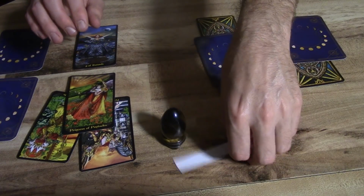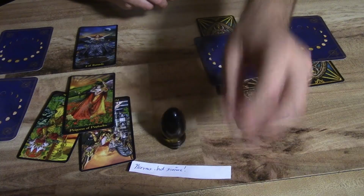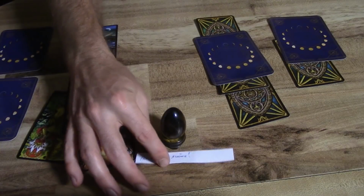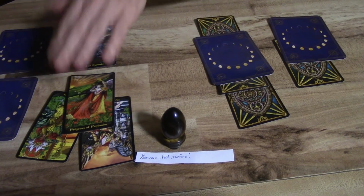I'm going to flip this. Whatever this is, if I can bring it over to me. Nervous but sincere. And I'm getting the nervous but sincere, the determination, the Princess of Pentacles, the Emperor, and the King of Wands reversed. All this together makes me feel like somebody's doing something behind the scenes to get what they really want. It looks one way on the outside, but they truly do know what they want. They do know what they want.